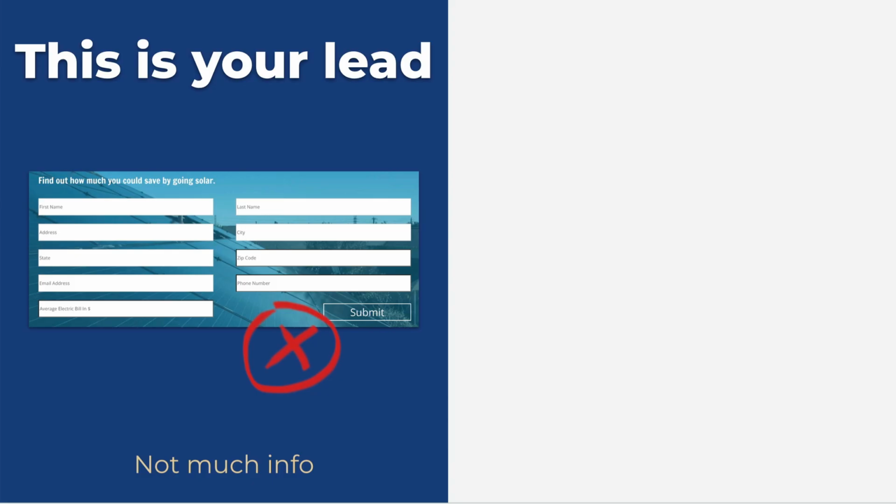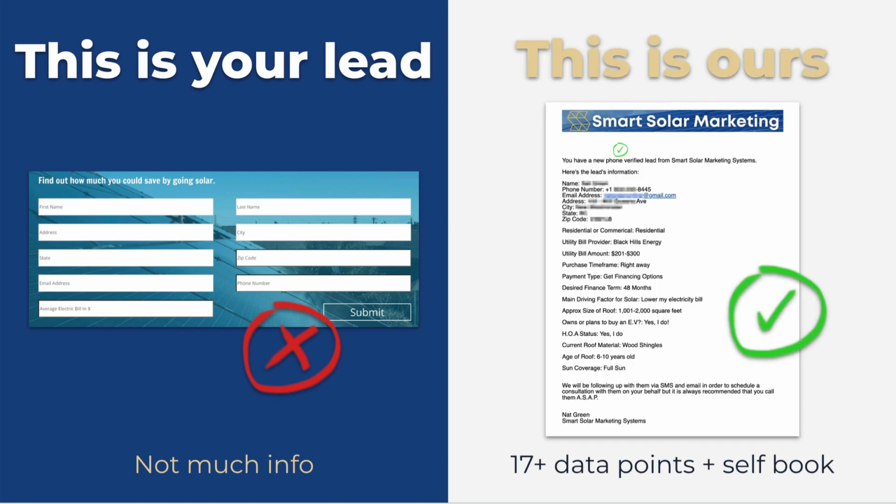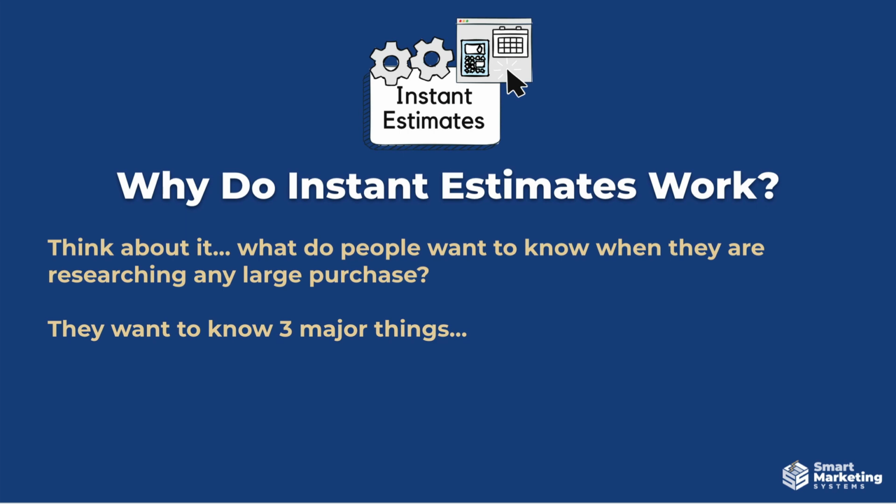So this here is likely something similar to a lead form on your website. You're probably getting the name, email, phone number, and maybe 1 or 2 other pieces of information. That's pretty standard across most of the contracting websites that we see. Now, this is a lead generated from one of our instant estimates. Every piece of information you could want about their project. Which one would you rather have? Which one do you think will convert better? You've gotten a lot more information about them and their project and their needs, plus they can self-book on your calendar.